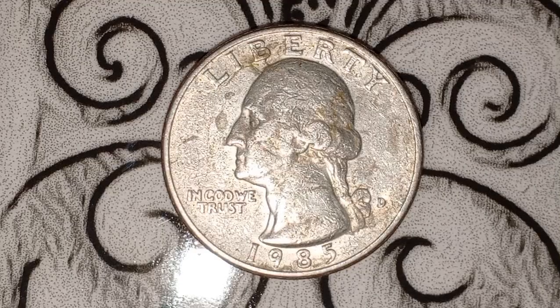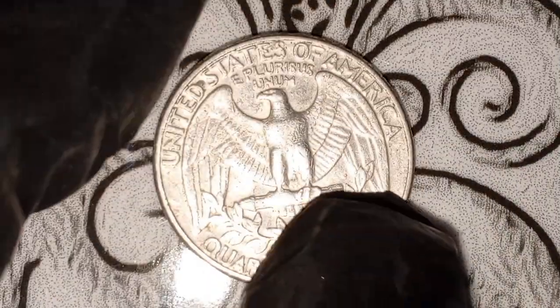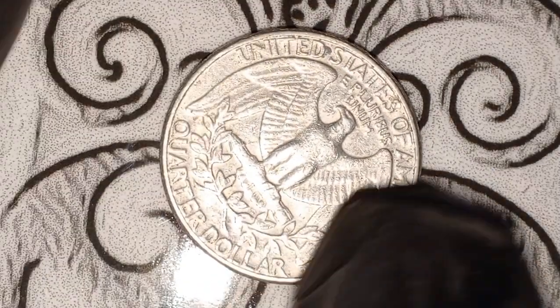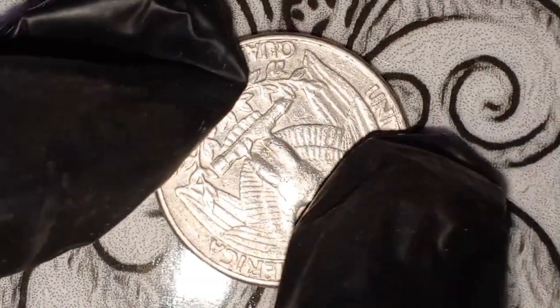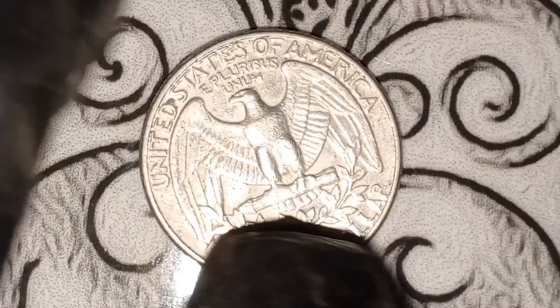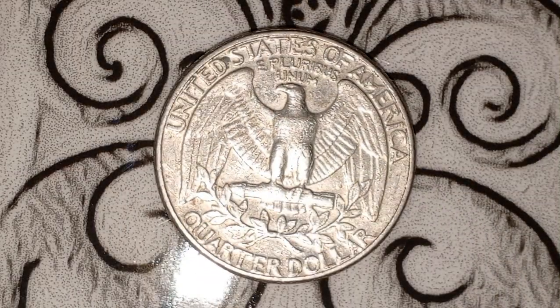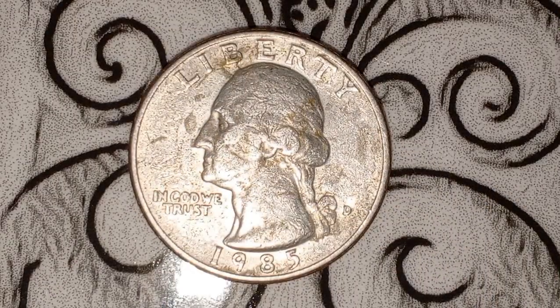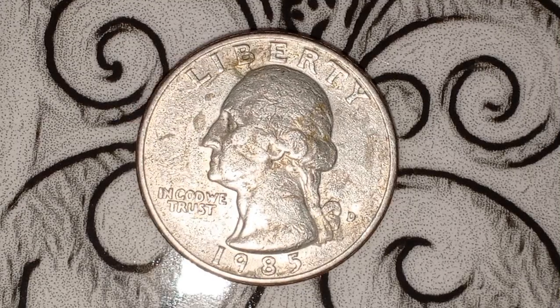If you love coins, especially those rare and valuable ones that could be hiding in plain sight, then you're in for a real treat today. You might not think much of a 1985D Washington quarter. It seems like just another regular coin, right? But what if I told you that this coin, which was minted over 30 years ago, has a rare variety worth millions of dollars? That's right, we're diving into the exciting world of the 1985D Washington quarter, a coin that could be worth far more than you think. Stick around, because today we're going to uncover the rare error that has collectors paying big bucks for this coin, and you might just have one sitting in your collection right now. Let's get started.